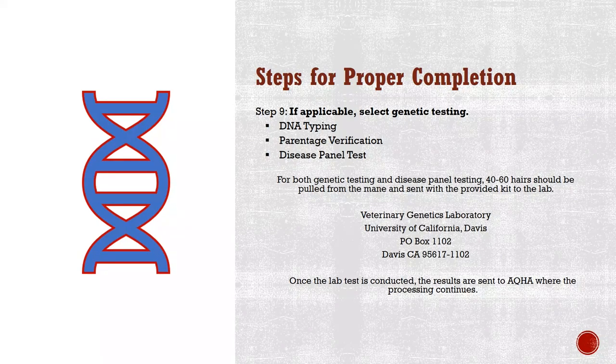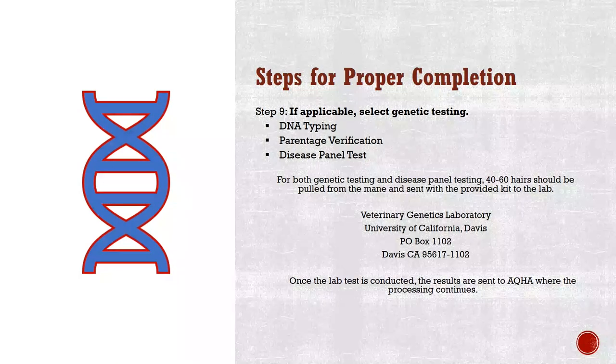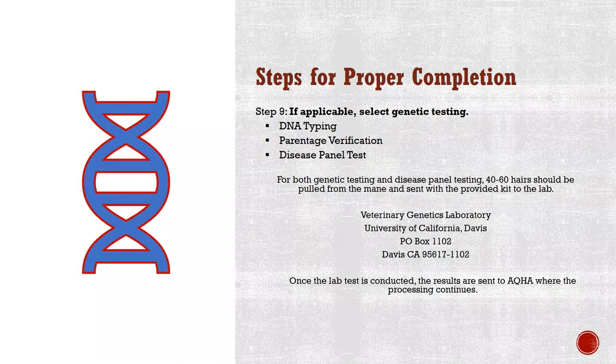5-panel genetic disease test. AQHA offers a genetic disease test that checks your horse for 5 genetic diseases: hyperkalemic periodic paralysis, HYPP, polysaccharide storage myopathy, hereditary equine regional dermal asthenia, malignant hyperthermia, and glycogen branching enzyme deficiency. Depending on your horse's pedigree, AQHA may require you to purchase an HYPP test.